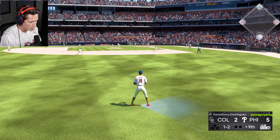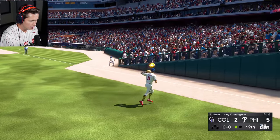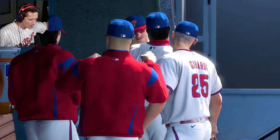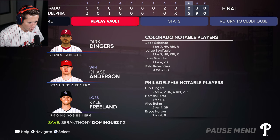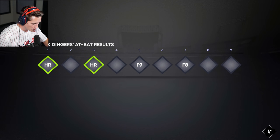We need 3 outs to seal this ball game. Get there. Yes, sir. Nicely done. Go ahead and toss that up to a fan in the stands, and bam! That's a win. We'll take it. All right. 2-for-4 with 2 home runs. Start of the game was obviously where we want to be. Kind of popped up a little bit towards the end, but we're going to be fine.